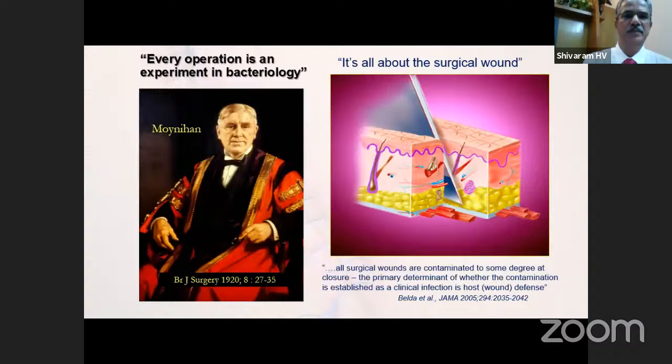As long ago as 1920, Moynihan said, every operation is an experiment in bacteriology. How true it is, very, very true. And it's all about the surgical wound which the surgeon has to take care of. Whenever we cut an incision on the skin, there will be some amount of contamination and bacteria enter, but it all depends on how much proactive care we take and how the host immune response can defend and prevent an established infection.